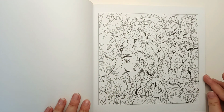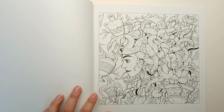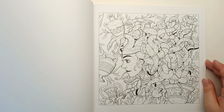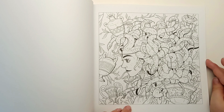We have Medusa here. This looks like it'd be a lot of fun to colour. I would definitely try to challenge myself and do her skin green to match the green snakes of her hair, and maybe have pops of gold with these cups around. And not sure what I would do with the background, but that would be something that I'd get to at the end. This one I immediately have ideas of how I would colour it. This looks like it'd be a lot of fun.